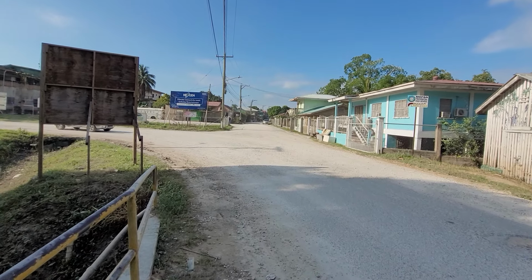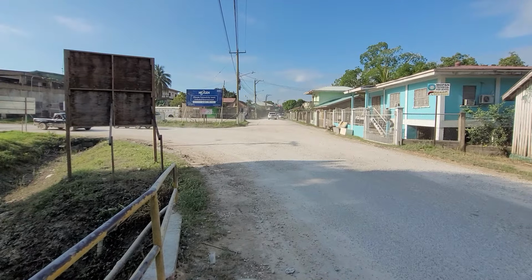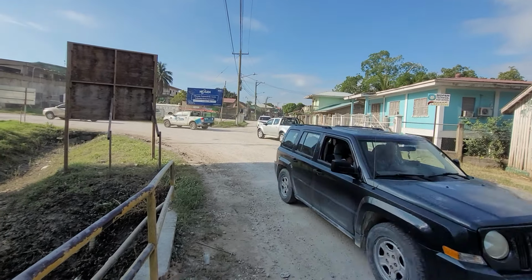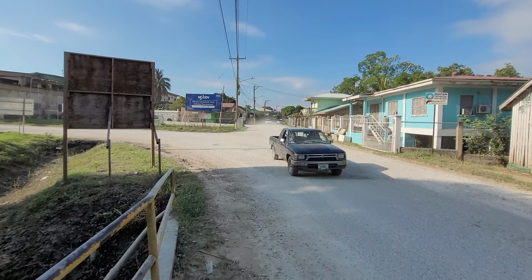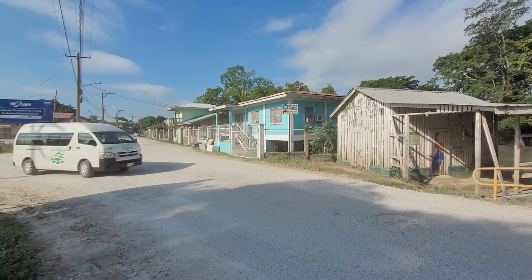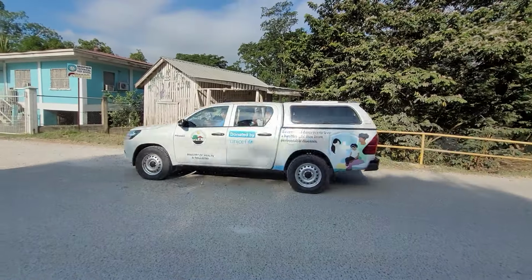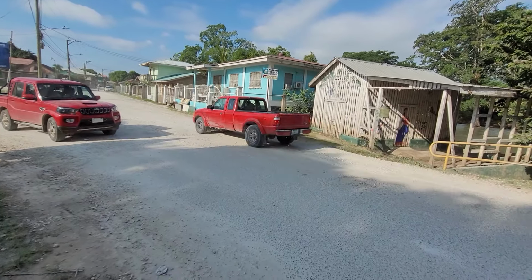Comes a pickup. Let's see if he'll give me a go. It's the second one. San Ignacio. Here comes 2 more. Let's see which one will go. All right, thank you. San Ignacio. Here comes another one. San Ignacio. That's the bus that goes to the northern part of Belize. San Ignacio.